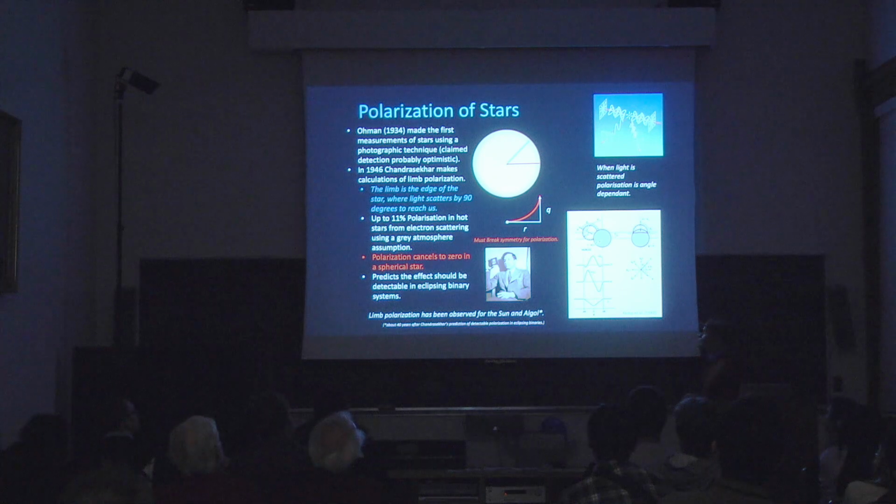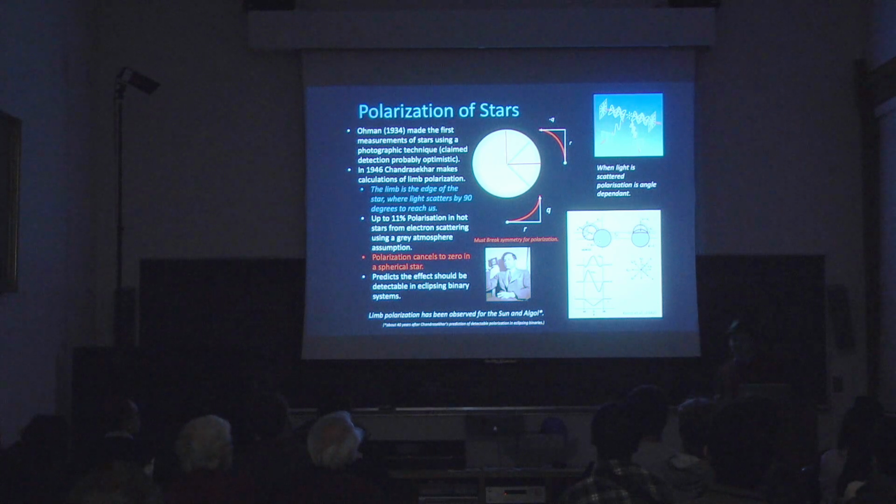Okay, there's a small problem with this if you want to do any stellar polarimetry, and that is that the polarization, although it could be as high, Chandrasekhar said, as 11% here, it's also exactly 11% here and in the opposite orientation. And that's true for every different point on the disk of the star. So here, here, here, and here, all the way around it. And that means that for a spherical star, our polarization is going to cancel to 0.